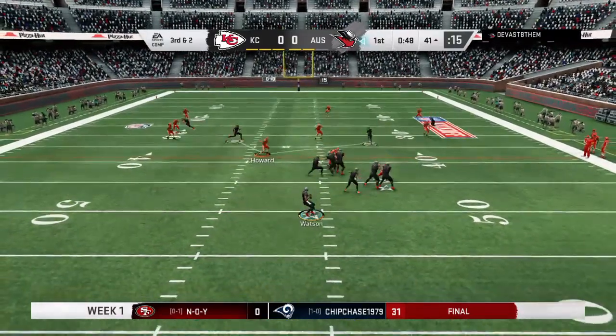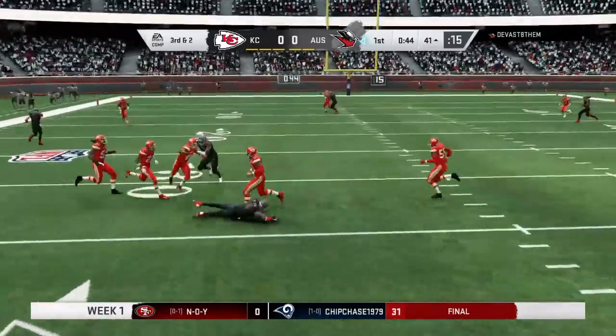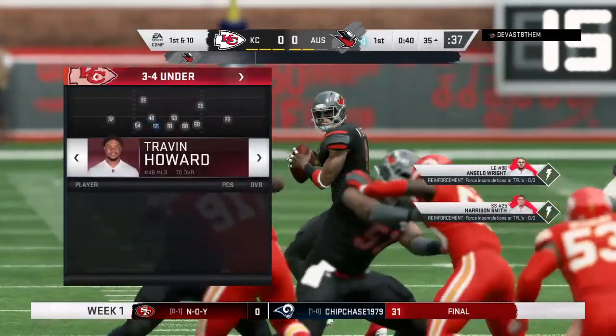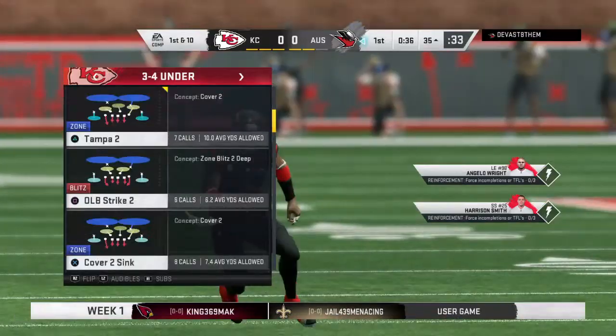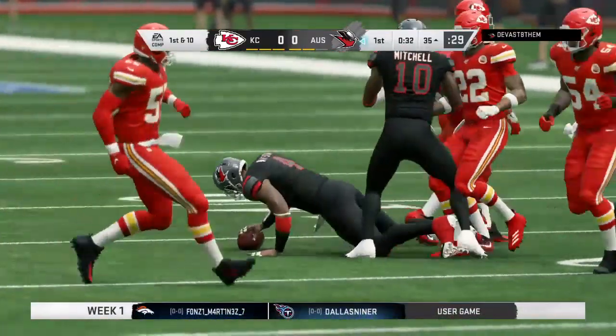Out of the gun, Watson. Dancing to his left. And an alley to run. Deshaun Watson, so multi-dimensional, able to scramble for the first. When they watch film of this game and hand out the grade sheets, he's going to really like getting a double plus on this play.